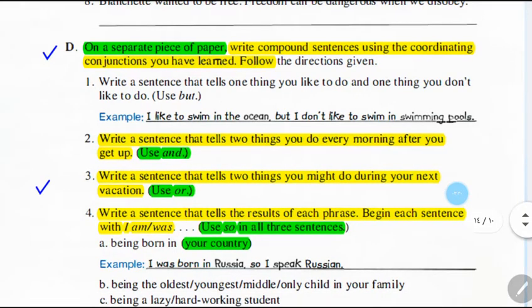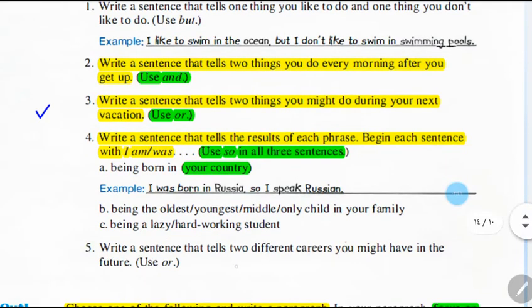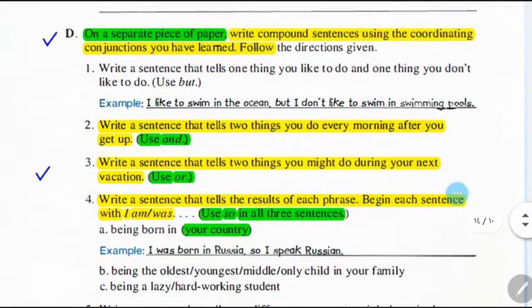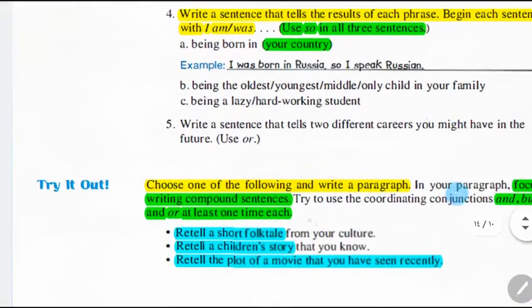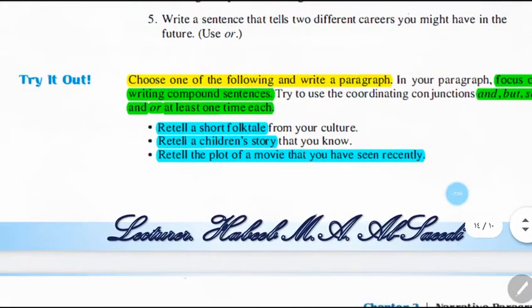For example, write a sentence that tells one thing you like to do and one thing you don't like to do. Okay, use but. So this is an example. I want you to work on the second, third, fourth and fifth ones. Write sentences that tell two things you do every morning after you get up, and so on. Okay, try it now.